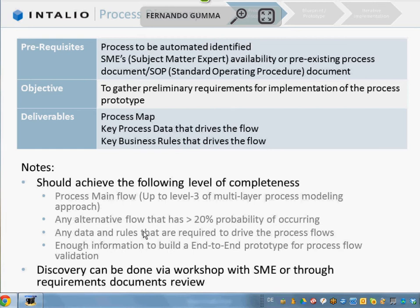We can help you in process discovery. It means that we help you in process requirement gathering in the areas of process maps, process flow rules, and process flow data. It may be done in the form of a workshop or via review of existing documents, so the requirements gathered should be sufficient for developing an end-to-end prototype. This phase is supported remotely.